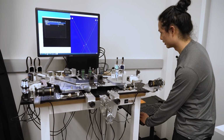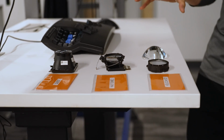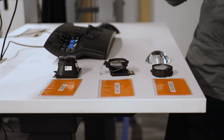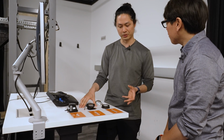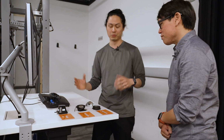So these are 3 different lens modules from different headsets, and they represent the 3 headsets that we'll be simulating in just a little bit. And you can tell that they're all quite different shapes. This one's a Fresnel lens from Quest. This is a pancake from Half Dome 2, which is a successor to the Half Dome that you saw earlier. And this is a holographic pancake, Holocake 2, which you'll see at the end of the day.